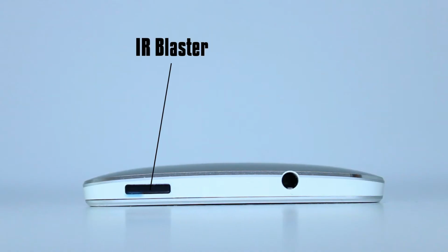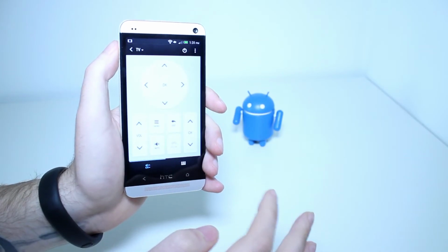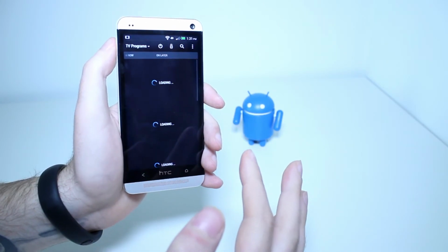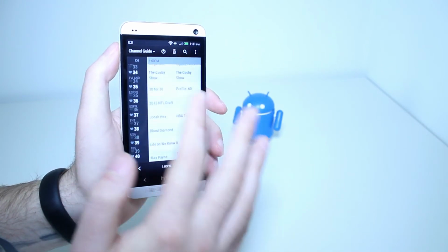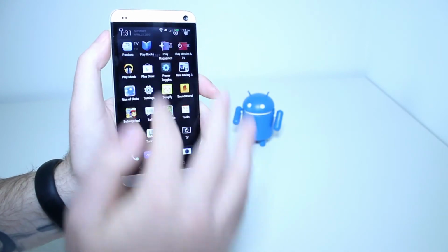When I first heard about the IR blaster, I didn't really care about it because I have a Google TV and there's already a remote app for that. But once I tested it out, I really liked it. It's a clean, easy to use interface that doesn't have any connection issues because it's not going through Wi-Fi. I also really love how they have the TV guide built right in. You can find a show or movie that's on and just click it and it goes right to the channel.